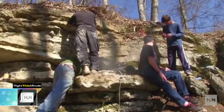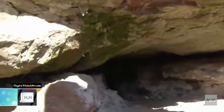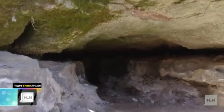We're going to get things started with an incredibly complicated rescue that was fueled by a lot of love. Behind what looks like this giant wall of rock is a little Jack Russell Terrier. Listen to this. That's little Watson. Watson got stuck in this tiny little cave in Tennessee.